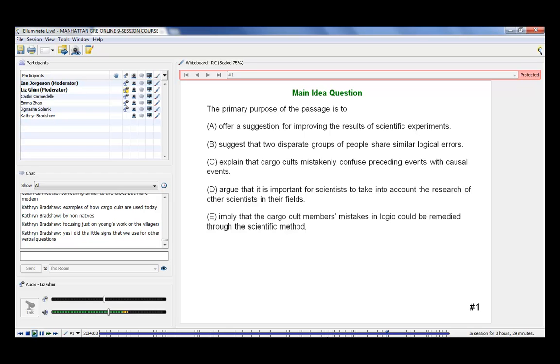Interestingly, we have three different answers chosen, C, A, and B. So we're going to start off with eliminating the two that nobody chose. Okay? What's wrong with D? Why isn't the primary purpose to argue that it is important for scientists to take into account the research of other scientists in their field?